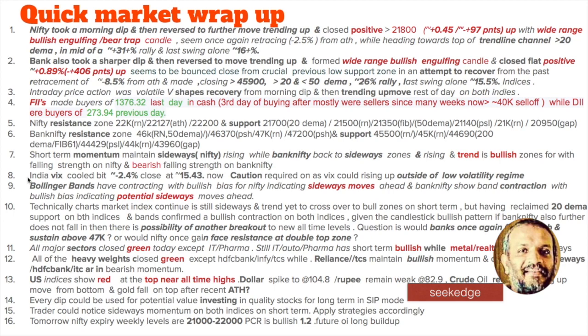India VIX is 2.5% down. It has cooled off a little bit, at 15.43, but it is still above the low volatility range. We have to be cautious and watch out if it once again moves above 16 and then heads towards the 20 level. So we have to be cautious.